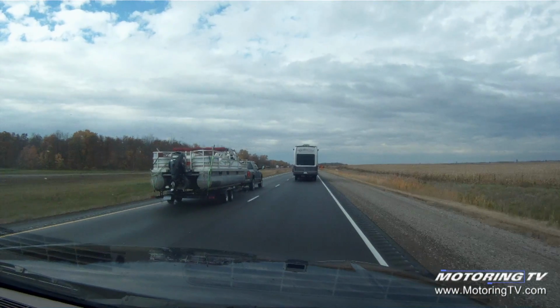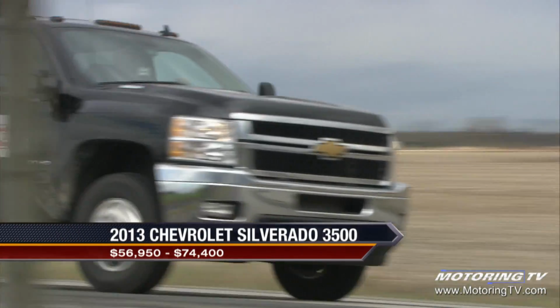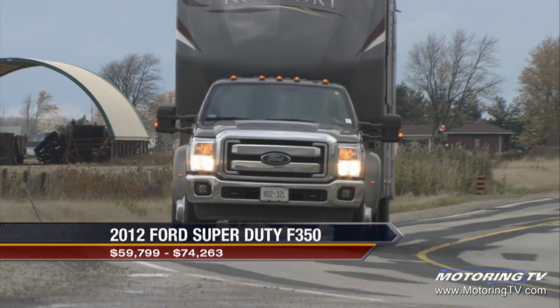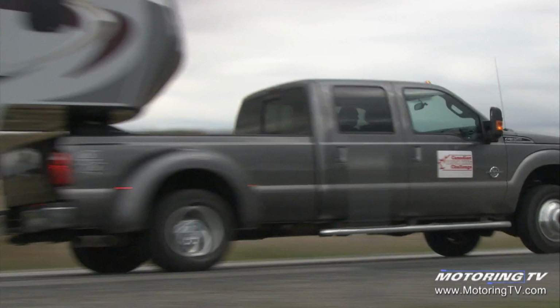This is a competitive segment because the guys that buy this are not trying to show off. They're working with them. So how well they do out there, how well they tow, how well they handle payload really matters. So they will pay attention to these results.